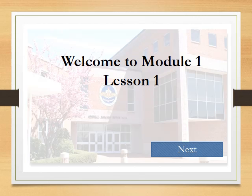This is just an example of the first page of the module. We are planning to write a welcome to module 1, because we would like to let the student know which module they are working on. Also, we would like to let the student know the lesson they are working on. The background is a picture of the school. On the bottom right side, there will be a next button to continue to the next page.